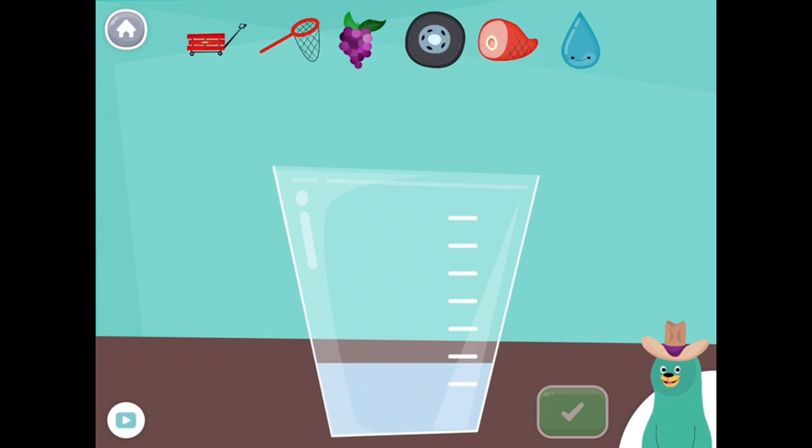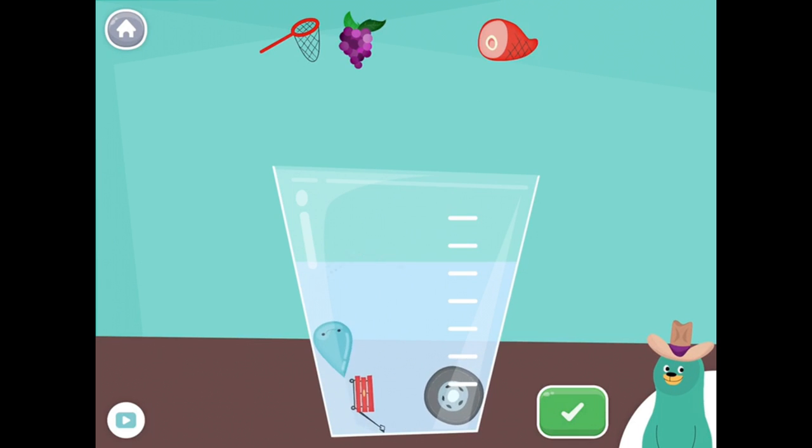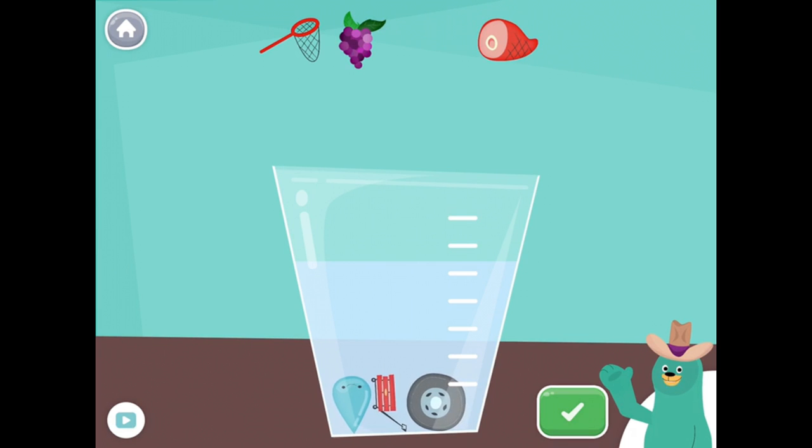Drag all the things that start with the W sound into the glass. Wagon, wheel, water. Great! You put all the things that start with the W sound into the glass.